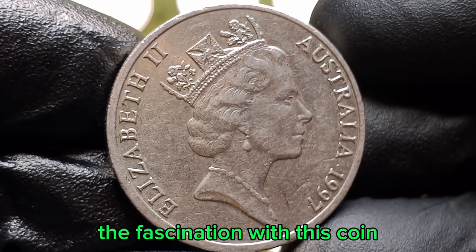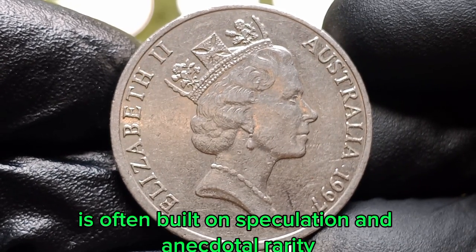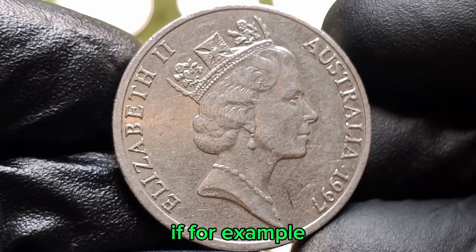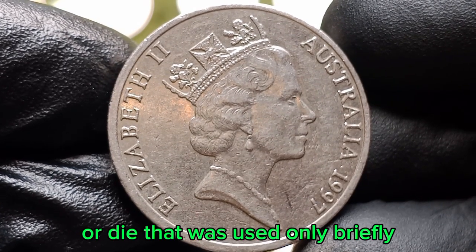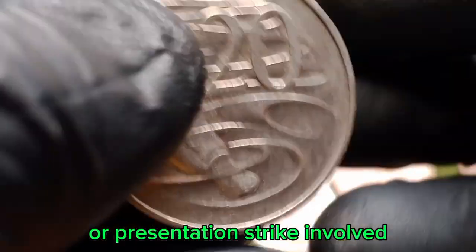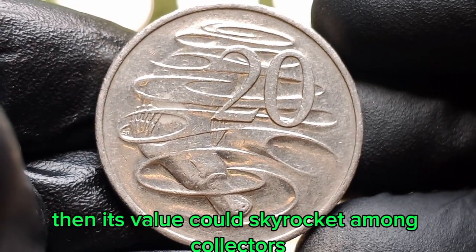The fascination with this coin, especially if it bears a rare mint mark, is often built on speculation and anecdotal rarity. If, for example, a 1997 20-cent coin was struck with a mint mark or die that was used only briefly, or if there was an experimental or presentation strike involved, then its value could skyrocket among collectors.